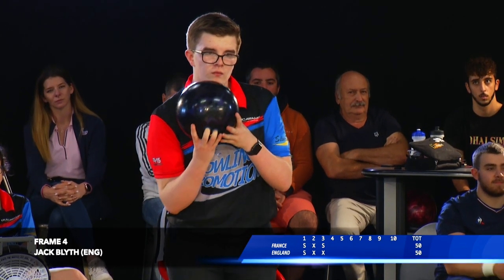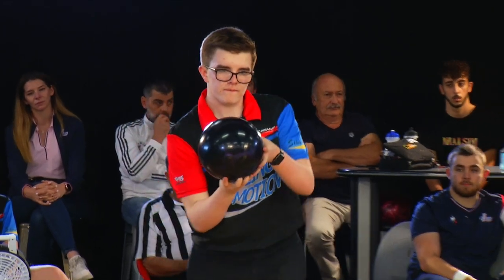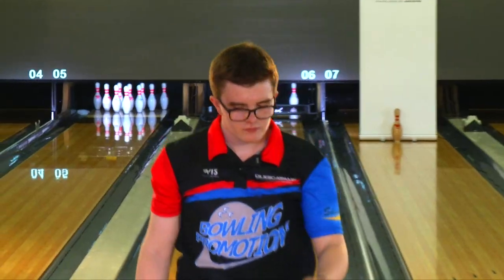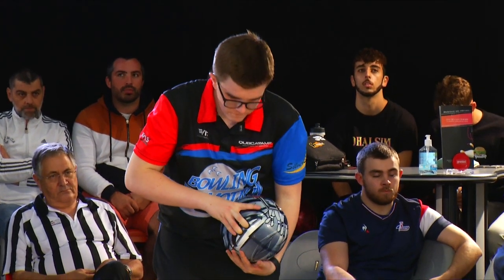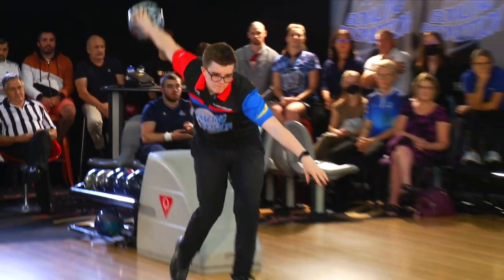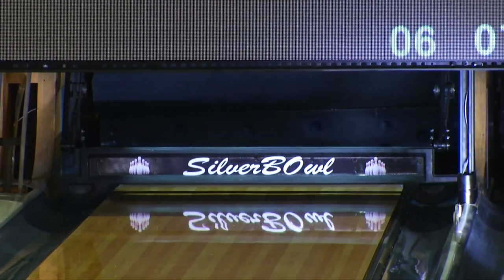And once again, both of these players from England playing straight up the boards, and looking right at that second arrow, right over it. Gets that one right a little bit from his last shot, comes up a little late, leaves the weak 10. And Jack will move over to his plastic ball and shoot cross lane at the 10 pin. Good shot there by Jack.